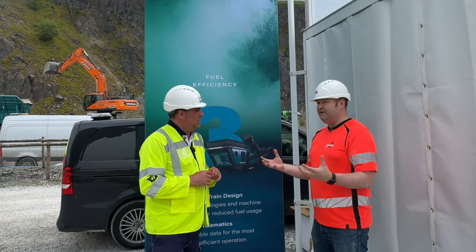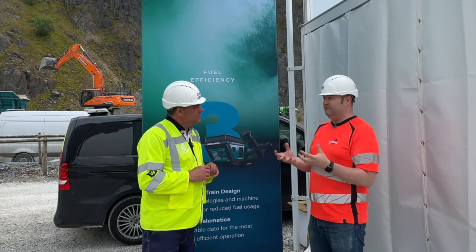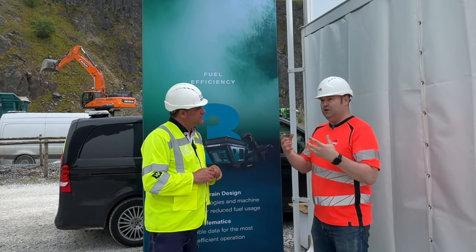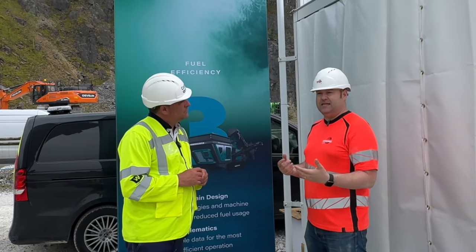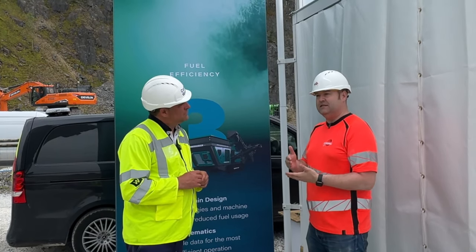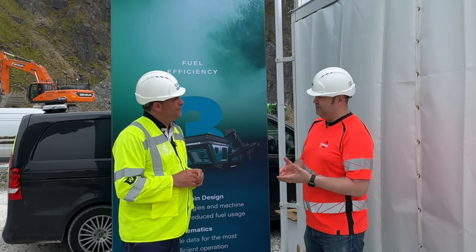Wow. So whenever you're talking about a machine that's maybe using 40, 50 litres of diesel per hour, it multiplies up very, very quickly. When we take all of the different aspects together, it's something that's there to maximise the efficiency and, most importantly, maximise the profit for the operator.